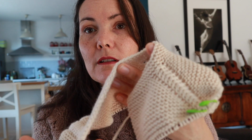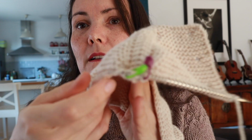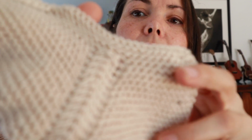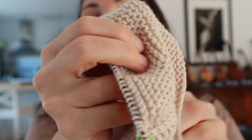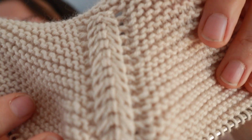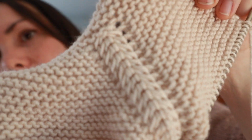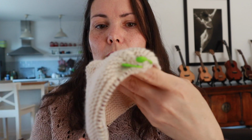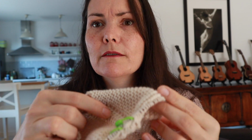And then the one that I've been working on the most more recently is this, which is going to be a new design. Let me just show you. Oh, this is not easy. See, it's all about the garter and that accent at the raglan lines. And it's going to be a very simple summer cardigan for little girls, I guess.